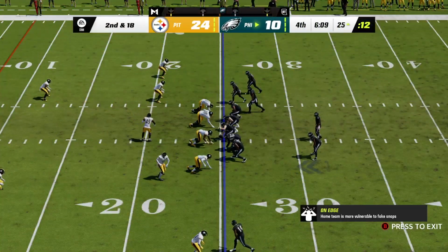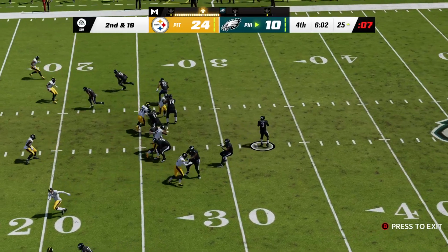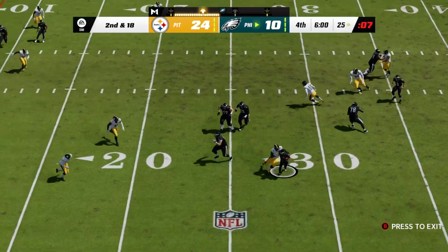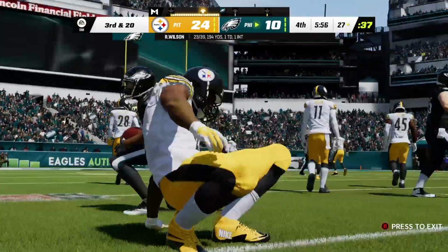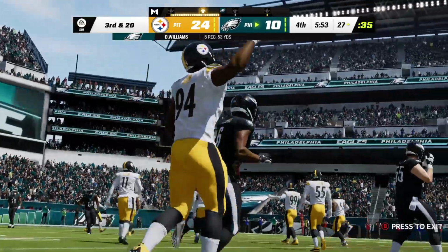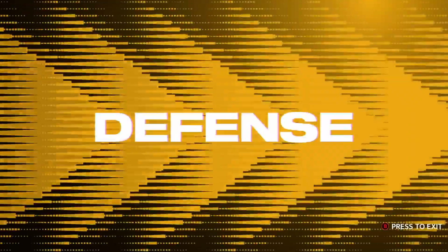Got to imagine the pass rush will be equally intense here on 2nd down following the sack. It's 2nd and 18. Here's Wilson. Screen play set up for Williams. And they take him down, losing yardage back at the 27. They lose 2 on that last play, so things get even tougher. 3rd and long coming up.